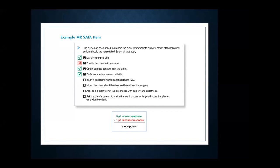So let's say you get 3 correct, and the one here is not correct. So look at the bottom, you're going to be seeing 3 points correct response minus 1 point incorrect response. So the patient is going with 2 points alone. So if you were not sure of that option, the best thing is not to go for it. Just stick with your three, and you're getting your 3 points home without any hassle.